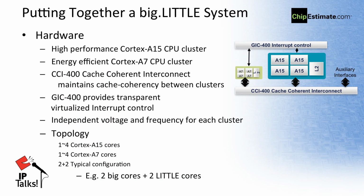How do I put together a big.LITTLE SoC? Well, from a hardware standpoint, it basically means two clusters of CPUs, a Cortex-A15 cluster and a Cortex-A7 cluster. The A15 cluster is the big, and the A7 cluster is the little. Each of them has its own private L2 cache, and they're connected over a cache-coherent interconnect, a piece of fabric that ARM offers, and that our lead partners are taping out with, that ties these two CPU clusters together.